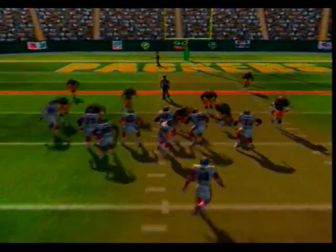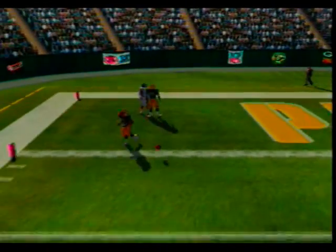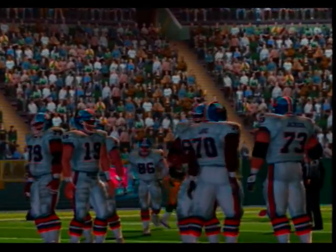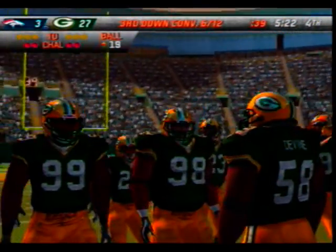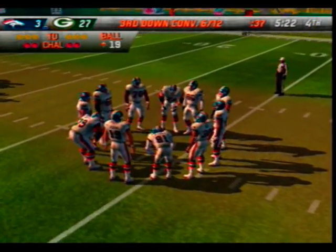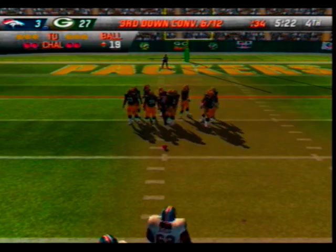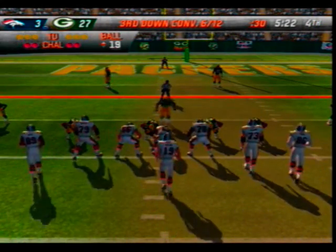And the fans finally get to see their red zone offense. Firing the ball into the end zone. Almost intercepted. Oh, man, he had it in the end zone but dropped it. That's the second worst thing that can happen to a defender, to drop one like that. The absolute worst thing is to have your man beat you for six. Third and 10. Ball on the 19-yard line.